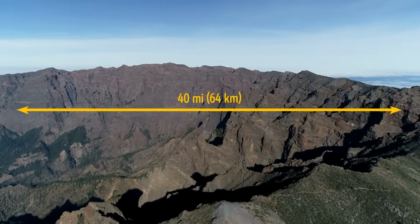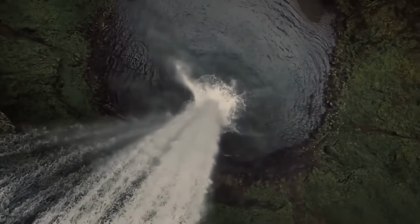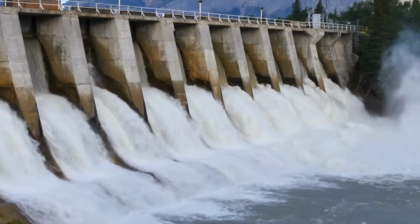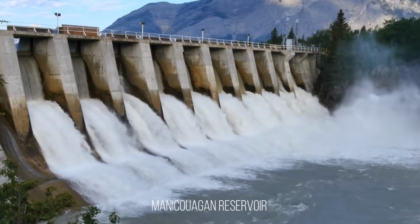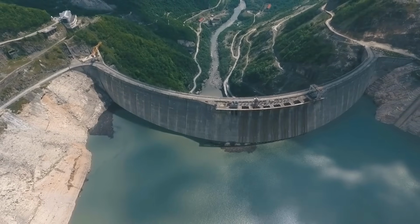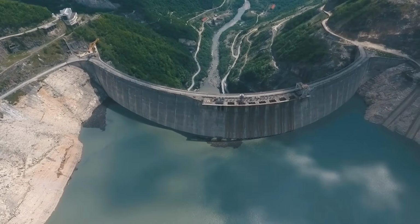It had a diameter of 40 miles. Over the century, the outer rim of the crater has filled up with water. It's now known as Manicouagan Reservoir. The impact crater lake is so large it can be seen from space, and its strange shape gave the lake its nickname, the Eye of Quebec.